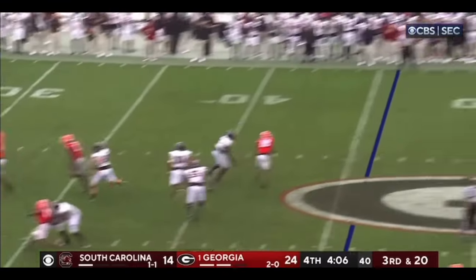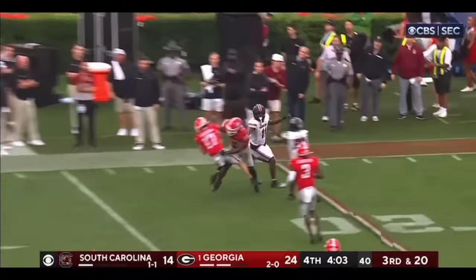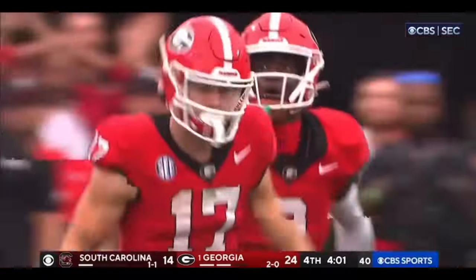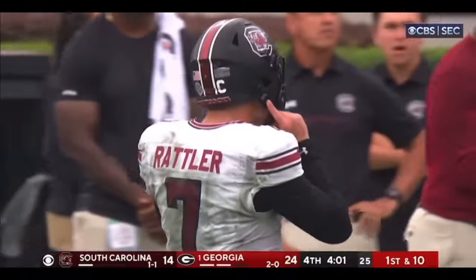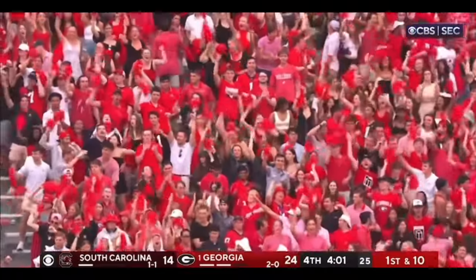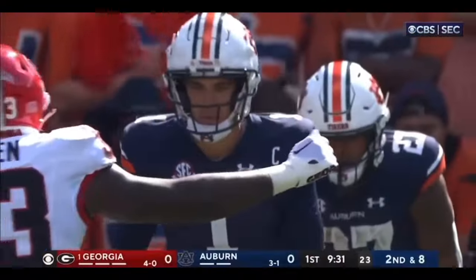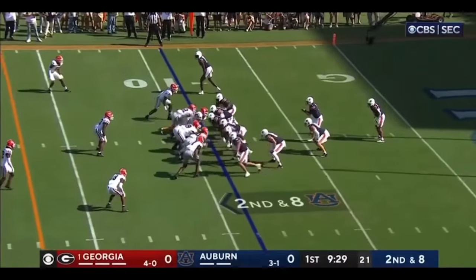Rattler, pressure coming late again. And into traffic and intercepted. Dan Jackson says, The first interception today for Rattler, and a big turnover for the Dogs. Teams they played, that's not good. And amazingly, they won 2 of them. Yes, they did.